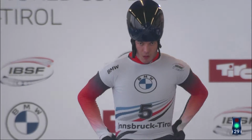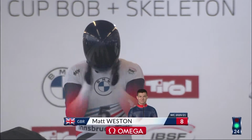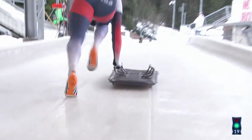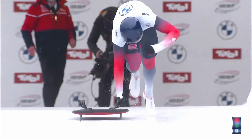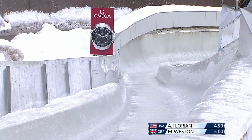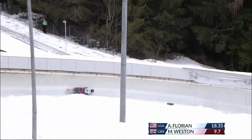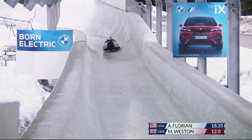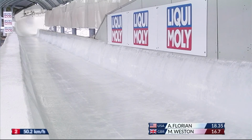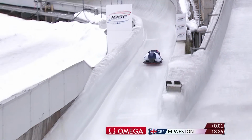Next up, Matt Weston led Martins Dukurs after the first heat here in race 1 in December and slipped out to 4th place. Then chased Martins down from 4th place to take the silver medal in the second weekend's race. So he's got pace on this track. What a start, though. Surprised he doesn't have a better start. Should he have a better start than Austin? Yeah. Wow. Usually you would think. I'm very surprised at that.